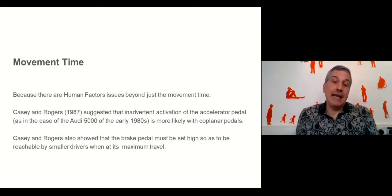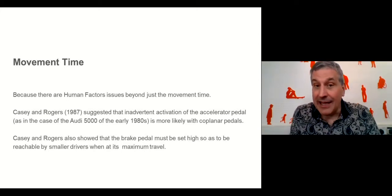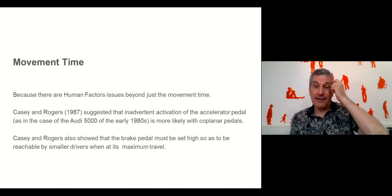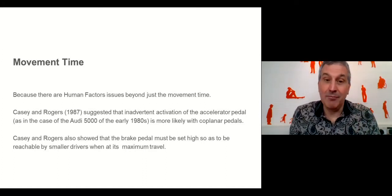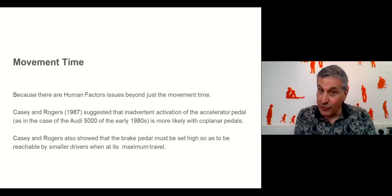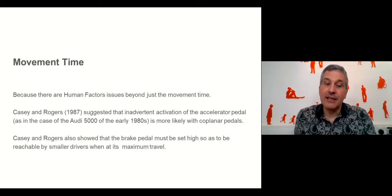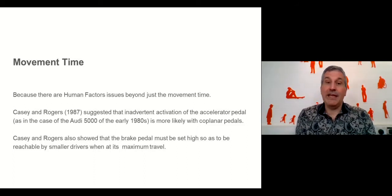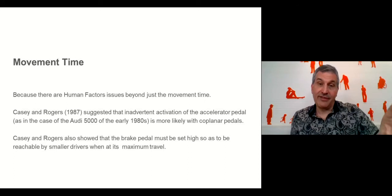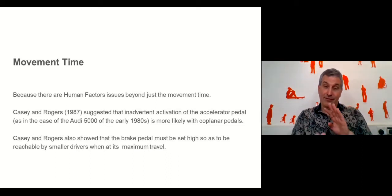For example, in the 1980s, perhaps very few of you will remember this vehicle, the Audi 5000 automatic came out in the United States of America in the early 80s. This vehicle had the brake pedal and the accelerator rather close together, a bit too close together, very similar to some of these parameters that were tested in the research study we just discussed. What happened with this vehicle? Too many times the drivers would push the wrong one, because they were almost on the same plane, so you wouldn't be confident when you reach for it which one it is, because they're too close together.